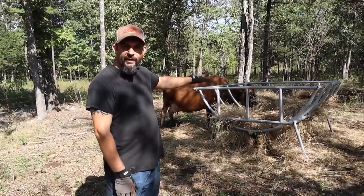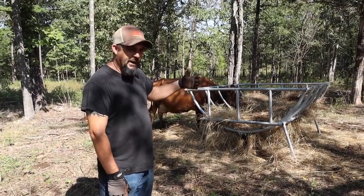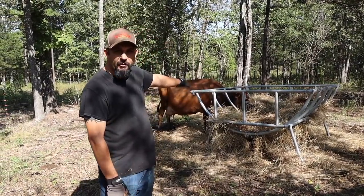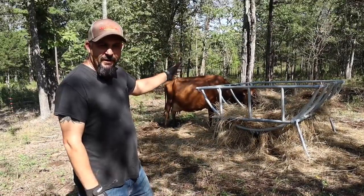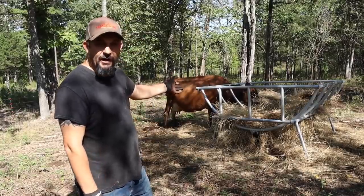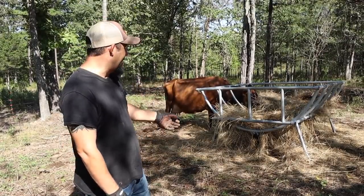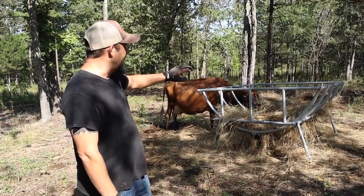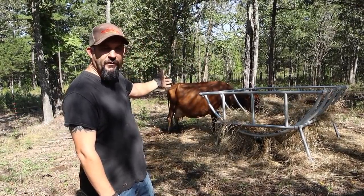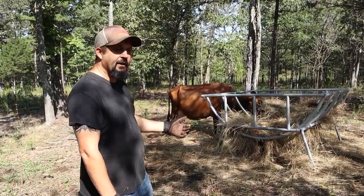So here's the hay cradle that we've been using to feed Hope and our goat. It holds a big round bale of hay and it helps keep it up off the ground. Now the bale that's in there is almost gone, which is why it just looks like a bunch of hay in there right now. But before we put a new bale in, what we're hoping to do is make some type of cover for it that will help protect it from the rain.